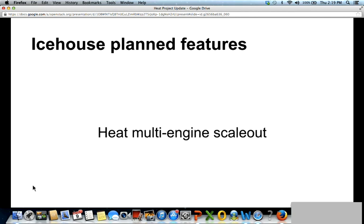So next slide, Heat multi-engine scale out. Our Heat API has always scaled out because it's just an API process. It's stateless, so we just use normal load balancing techniques to do that. But we couldn't do that with the Heat engine, because the Heat engine does maintain some state during long running operations such as stack create or stack update or stack delete. So until now, we've been limited to having a single Heat engine process for a given stack deployment.